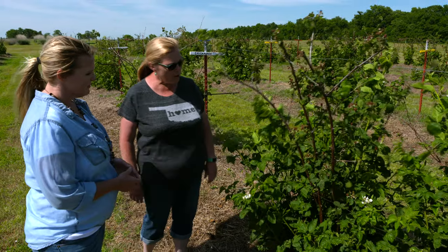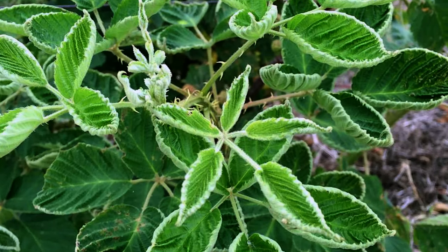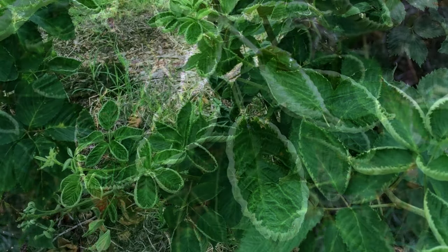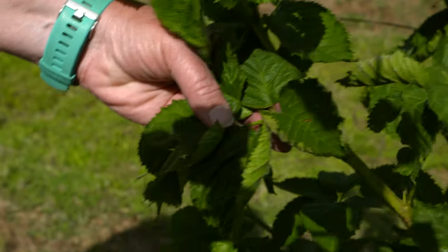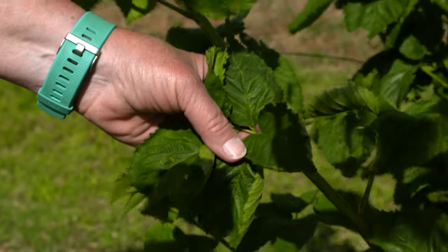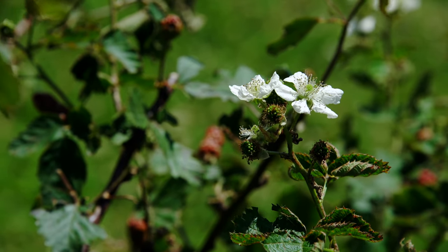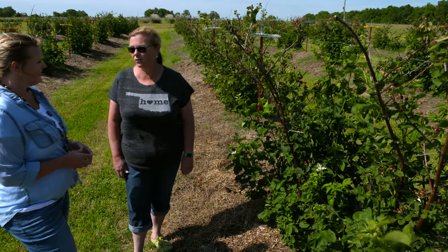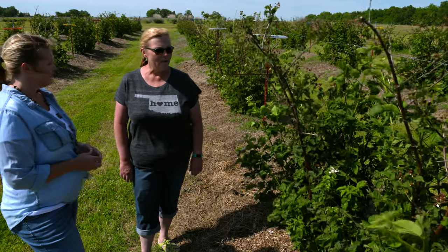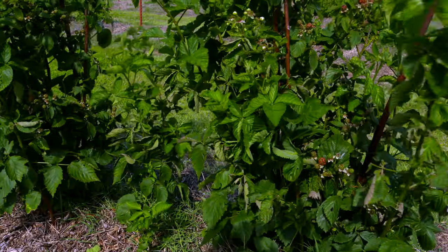We've also seen some leaf cupping on some of our primocanes, or the new canes that are coming up. There's an example right here, and a few of the leaves are curling on the edges. Today we had those identified as caused by broad mites, which is a brand new pest for blackberries here in Oklahoma. They've been finding them in Arkansas over the last couple of years, but this is the first time we've seen them in Oklahoma. So we're not exactly sure how we're going to recommend control yet, but we're working on that.